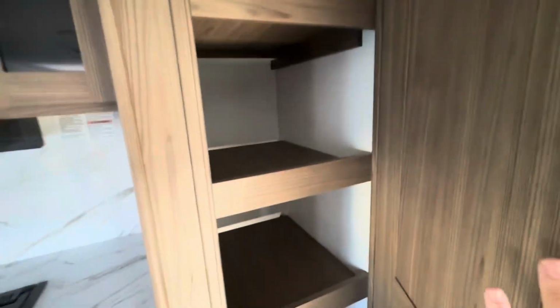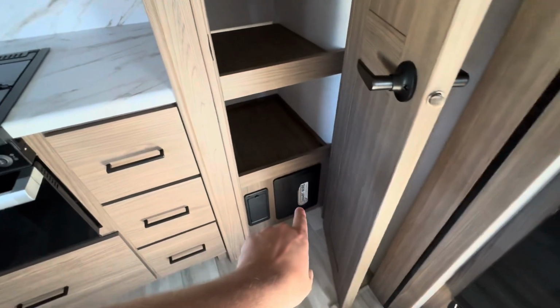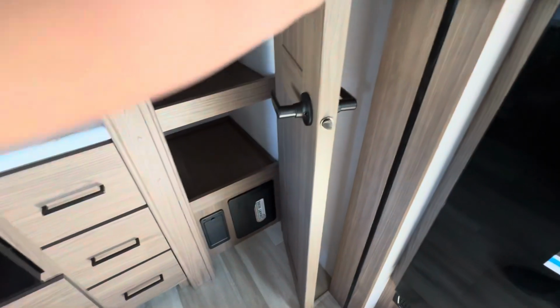Huge pantry. It is adjustable. You can take some of these shelves out if you wish. And I love the fact that they tucked away your power converter. So it's tucked in there. Your fuse panel's in there as well too. So out of sight, out of mind. You're not tripping on it. It's not unsightly.